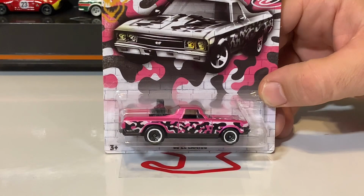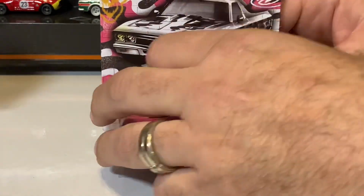All right, we're going to start our camo series, Walmart exclusive, with the 68 El Camino. This one's pretty sweet, kind of a pink color. I bet your sis would like this one, huh? Yeah, for sure. Okay, awesome. All right, let's crack it.